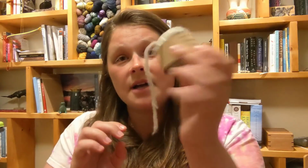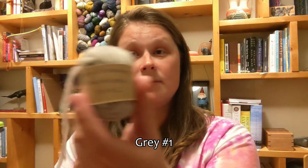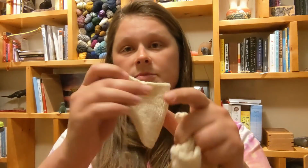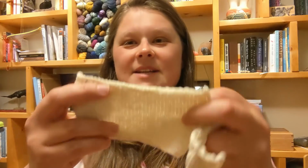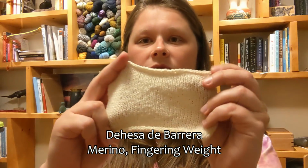So they have the unspun version. This is gray number one, so gray one is this color. But they also have two spun versions. I believe these are different sheep breeds, and we'll have all the information on the Woolly Thistle website when we have these in stock and ready to go. But they do make a fingering weight. So this is the swatch that I knit up in fingering weight.